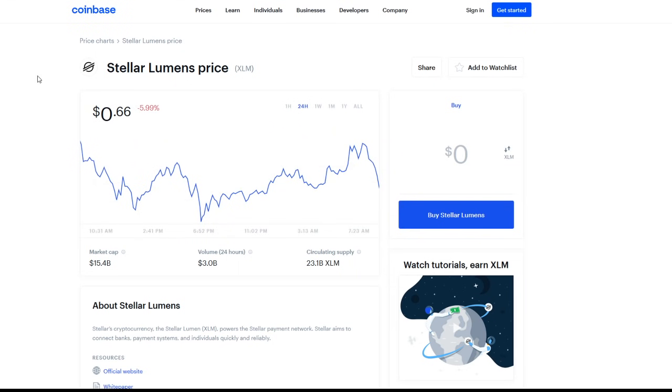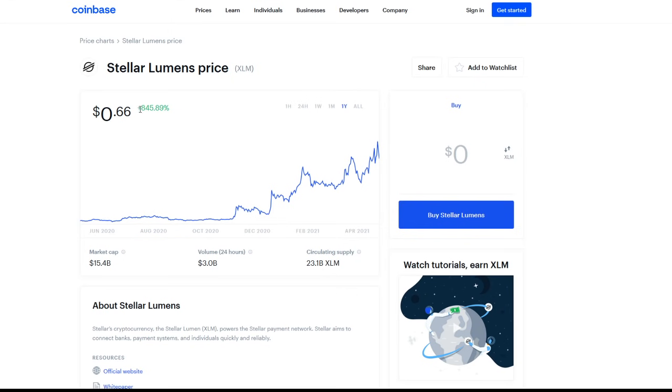So going back to the listing, we can see that Stellar Lumens right now is on a fairly steep cliff. It looks like we're falling off a little bit here. We have a 6% decrease in the last 24 hours. I do think we are going to see Stellar Lumens struggle just a little bit, because you have to remember we've had a great last year alone, an 845% increase. With how healthy this price chart really is, there shouldn't be much worry quite yet.